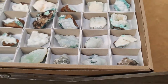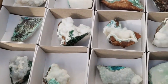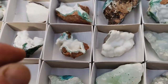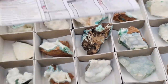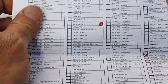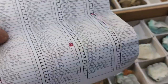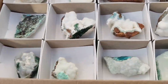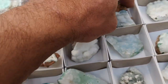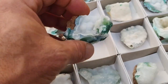Back to the Congolese cocktail, and we go with 35 little juicy coated chrysocolla, malachite. There's probably heterogenite in the mix. Let's just see what Nick had to say about this. It's, yep, heavy heterogenite. There she is. Crystalline malachite, chrysocolla, mineral natural. Right. So how are we going to check which one is heterogenite? Well, that one's heavier, but that's because it's got more dolomite and malachite.